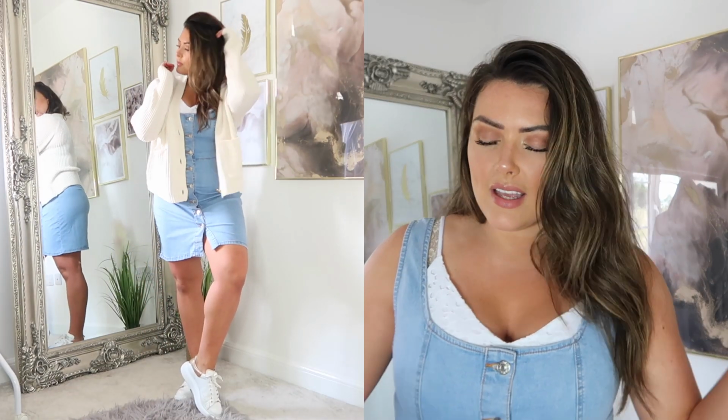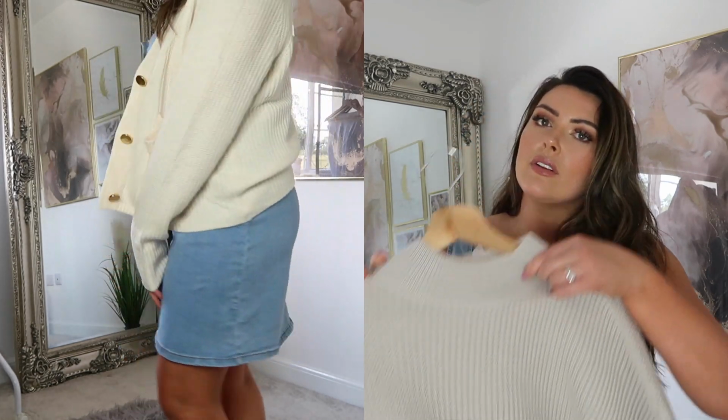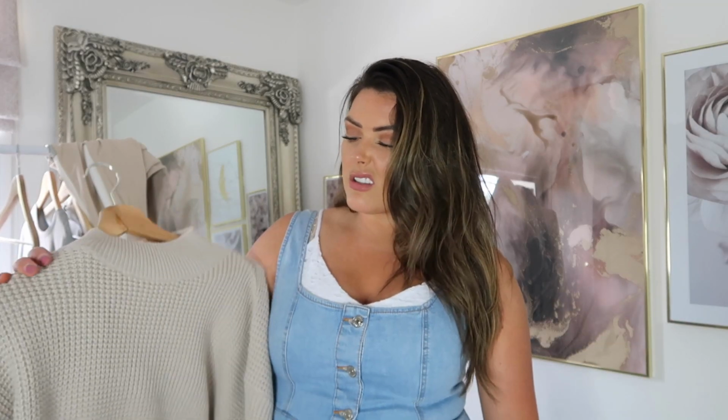Just comfy, easy. I could chuck on a little jumper like this little one on top of it if I wanted to make it a little bit more dressed down. I think that'd be really nice if you're going to the pub or just going for an easy dinner, Nando's date, that kind of thing. Because if the legs are out, then I suppose you could wear the arms covered.